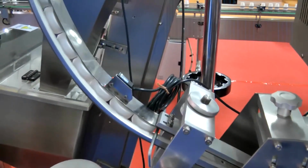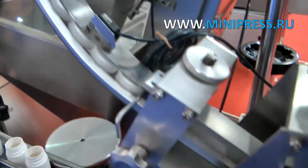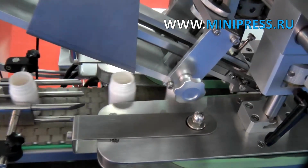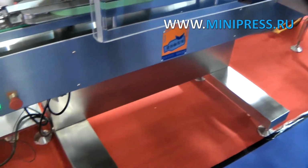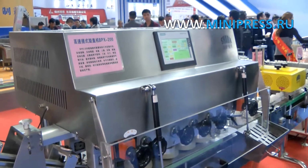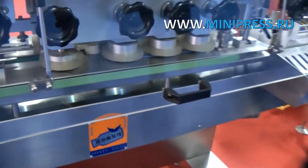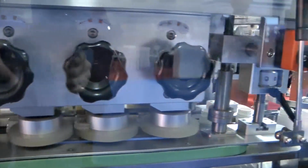Automatic cap feeding and capping machine for installation in the line for filling gelatin capsules and tablets into plastic bottles. Special cap feeding system from the accumulator hopper to the bottle capping station, then moving the bottles with screwing caps. Automatic cap feeder with variable speed. Maximum capacity of 130 caps per minute. Weight of the machine is 450 kilograms. Made of quality stainless steel in accordance with GMP standards.